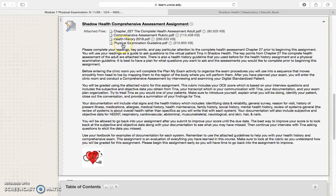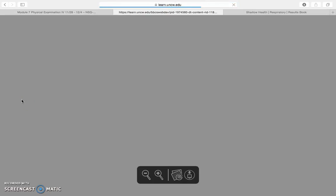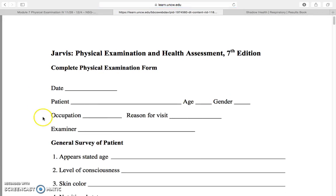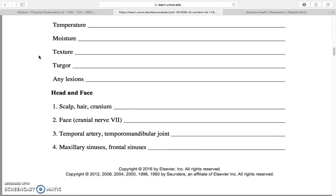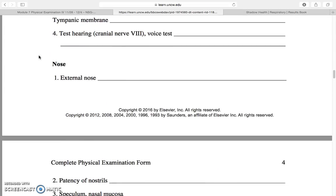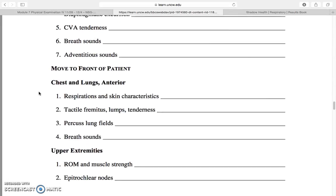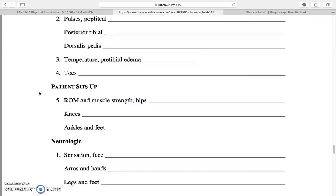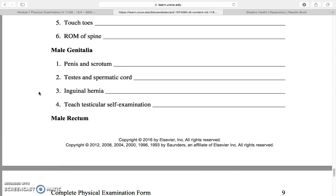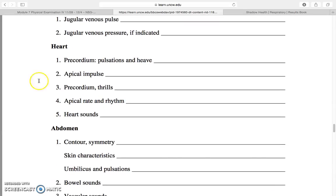All right, next we have the physical examination guideline here. This is just basically what your textbook provides for you. It's a fairly lengthy document, but it will be very helpful for you, again, with regard to getting an idea of what the overall head-to-toe examination consists of, and then how to wrap that up when it comes to your comprehensive exam.